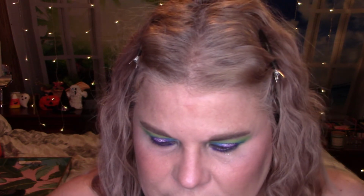Other than that, there aren't really any shimmers in the palette. So if you really dig shimmers, maybe this one isn't for you. It is for me. I love it. And I really like the look that we've got so far.